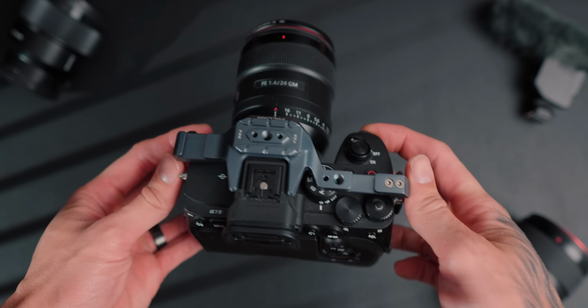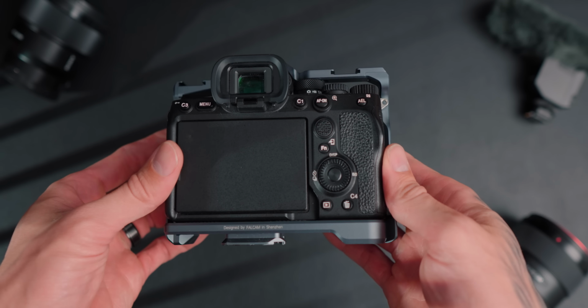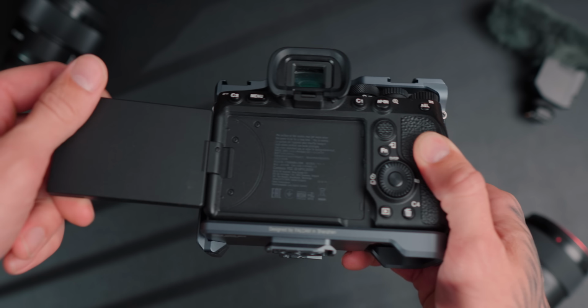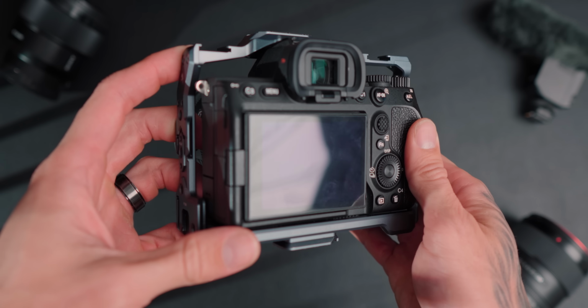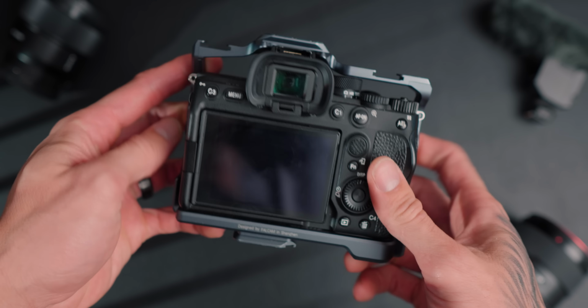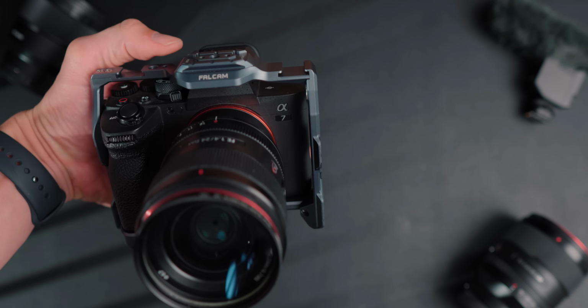So the A7 IV is a 33 megapixel full frame BSI CMOS sensor. It has a 7K sensor that downsamples to 4K and is able to shoot up to 60 frames per second with a Super 35 crop. It has the ability to do 10-bit 422 internal. It can do 1080p at 10-bit 422 at 120 frames per second.